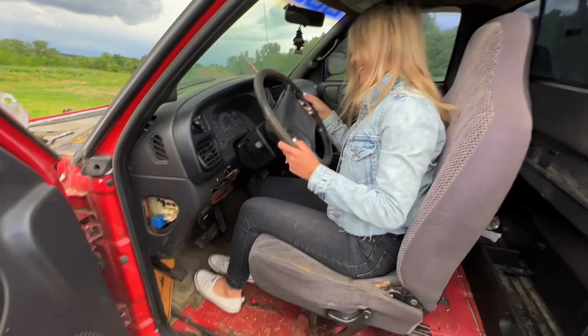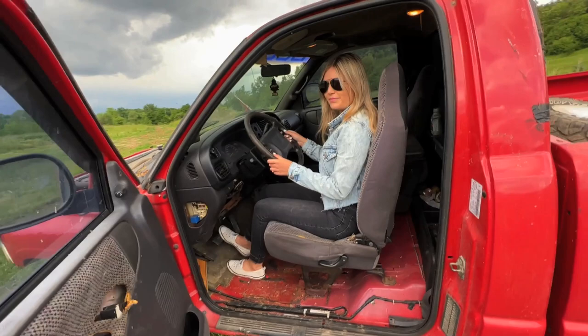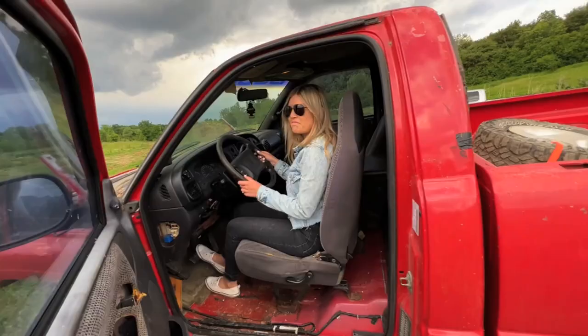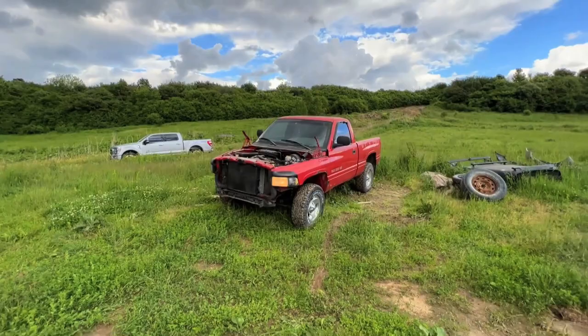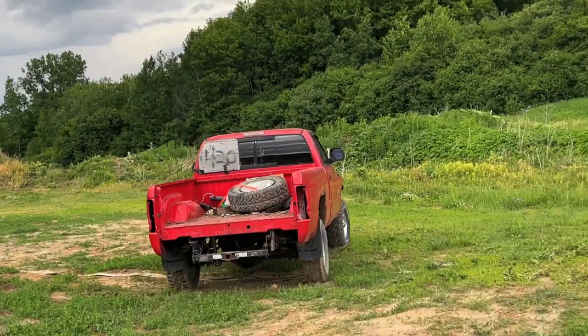Is this, got it? Are you good? I think so. Remember, R for race. Is there no door? No, there's not much on this thing. My Lord. I don't know how the window goes down. I think just Morse code it. All right. Let's see what these tires will do. What a beast this thing is. I probably should have grabbed some gas for it. Old Dodges. Just junk. Hopefully that strap holds on back there.